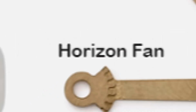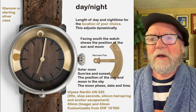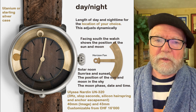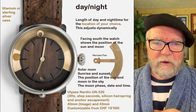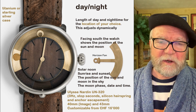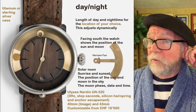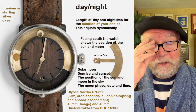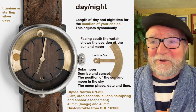Now, the first one is called the Day-Night. Simple name, pretty much descriptive of what it does. It has the length of the day and nighttime for the location of your choice. What this means is, if you live in Calcutta, India, they'll make it one way for you, and if you live in Moscow, they'll make it another, and if you live in London, another. Australia, the United States, no matter where you are, they will set your watch. There's a lot of customization done by this company. So if you move, then they have to reset it. I'm not quite sure how that's done.